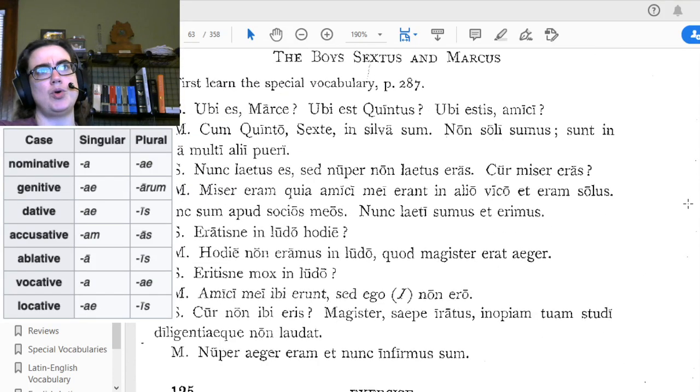Ubi est Marce? Ubi est Quinte? Ubi estis, amici? Cum Quinto sumus. In silva sumus. Non soli sumus, sunt in silva multi alii pueri.